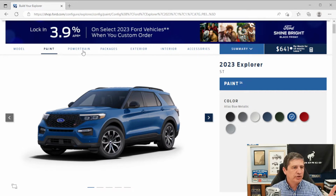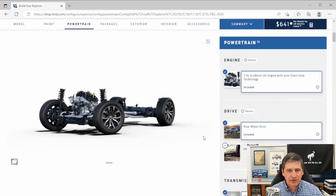So first, let's talk about the powertrain and some of the mechanical features that come standard. It comes standard with the 3.0 liter EcoBoost V6 engine with auto start-stop technology, which means when you come up to a stoplight or stop sign and press the brake, it's going to shut the vehicle off. When you release the brake, it's going to turn the vehicle back on. That's a feature you can activate and deactivate for each engine cycle. So that's going to be standard equipment.